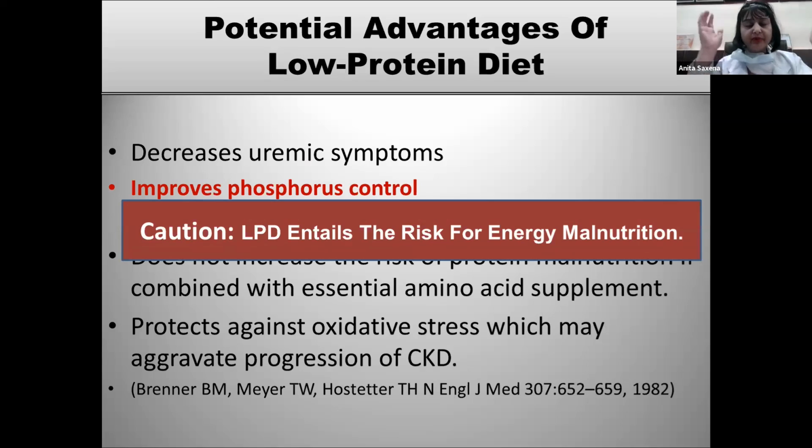So one has to remember that when you're giving a low protein diet to a patient, you're actually pushing your patient towards energy malnutrition, which means more muscle loss. So you have to ensure that your patient gets enough energy intake, and your dietitian is going to help you with this.